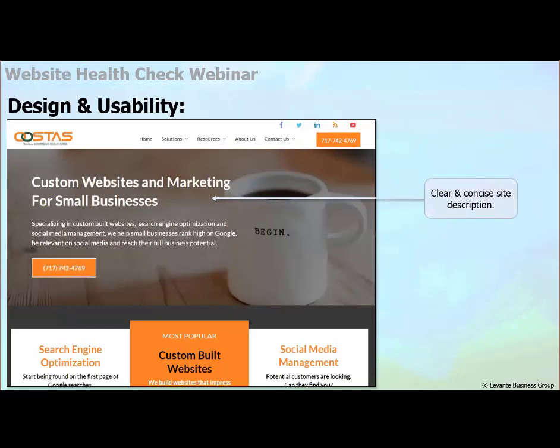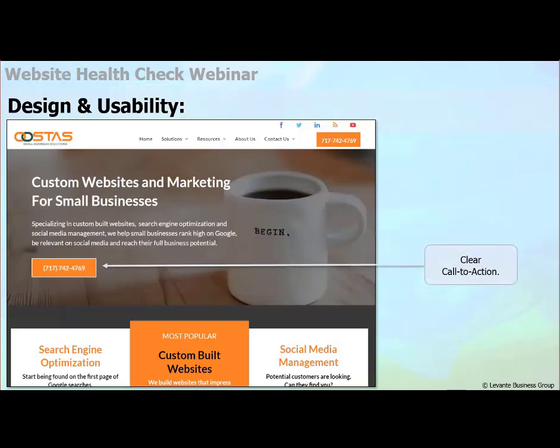More important, though, is there a clear and concise description as to what this site is all about. And as you can see here, in Adam's case, it's very simple, to the point. They do custom websites and marketing for small business. And there's some additional content that explains a little bit more about what this site is about. There's no confusion when you land at this site as to what it's about, and then what is the call to action that he wants you to take here. In this case, what Adam would like for you to do is to call. So that call to action is key, in addition to easy to read content and very obvious, being able to understand what this site is about.